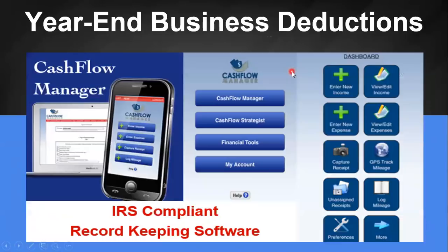It is important that when you adjust your W-4, even if you decide not to adjust your W-4 and you just want to use your tax write-offs at the end of the year, you have accurate record keeping. And so again, make sure you have downloaded the Cash Flow Manager app to your phone. From this point forward, you are going to enter all of your business expenses and receipts into this software. Everything that you put into the software is what you're going to be able to write off at the end of the year. And because you're going to be able to take a picture of your receipt and the receipt is going to be stored in a cloud, now you're making yourself IRS compliant.